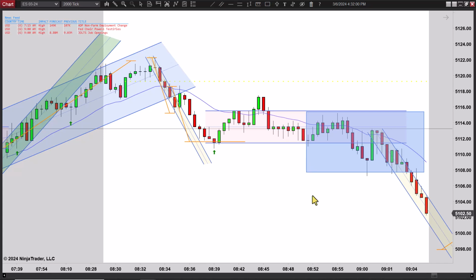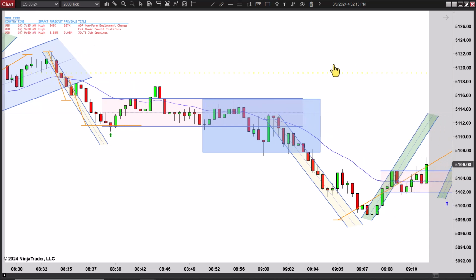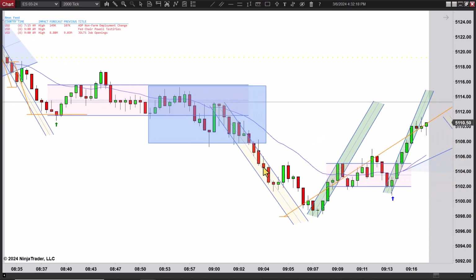Then we're just working sideways, and you're getting into the news again. So about 8:50, you want to be flat. There's no trades in there anyway. Possibility you might have tried to get long here on this breakout, but you see what would have happened here if you'd tried that. You'd have got burned. Then of course it continues on down.